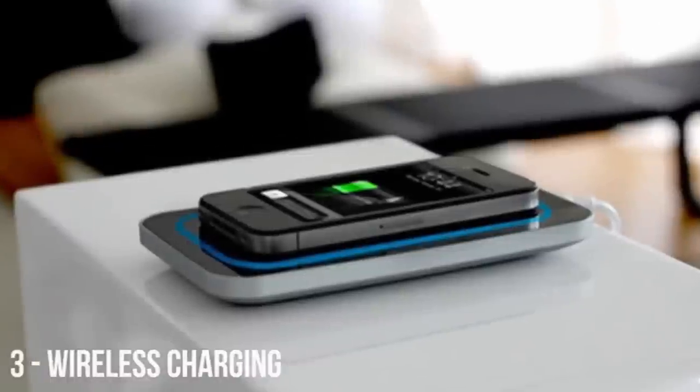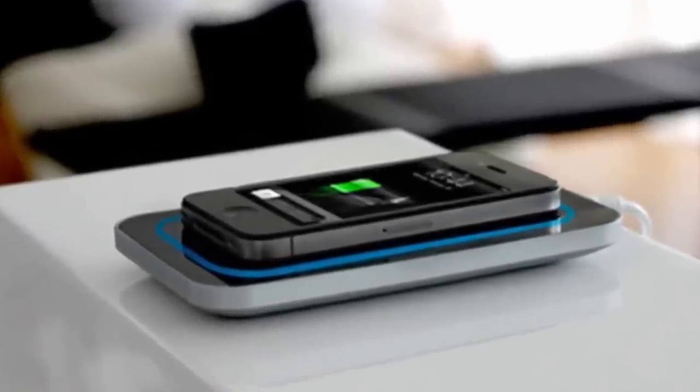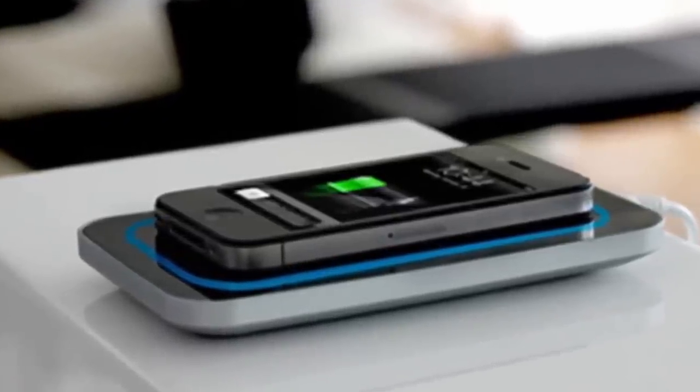What is this? The 1990s? Are we all back in the 1990s? Why haven't we got wireless stuff going? Wireless everything. Wireless energy, wireless happiness.